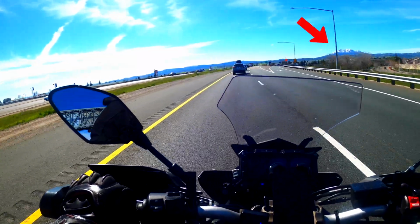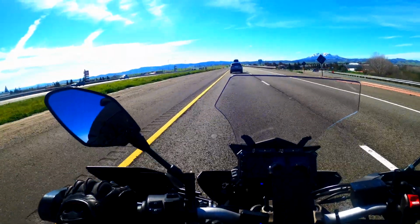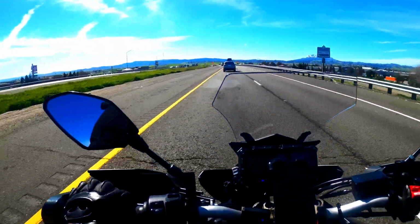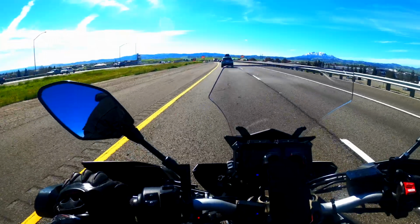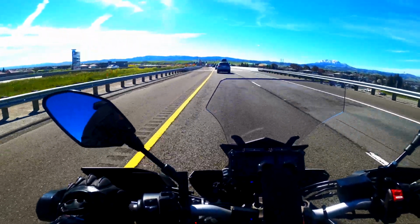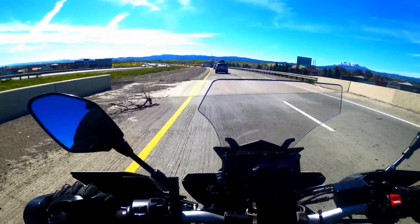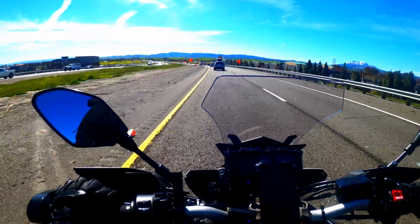I don't know if you could see Mount Diablo in this shot, but it's kind of powdered with some snow, and it's kind of sad that it's not going to last very long, because we don't get a lot of snow out here. It's all in the Sierras, but when we do get snow in the Bay, we definitely make news of it.